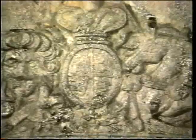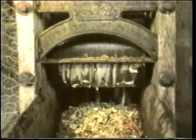Originally, this mill would have had 2 large flywheels and would have been driven by hand. Now we drive it with an electric motor. Albert Day numbered his mills, and the date can be seen on the bottom right-hand corner of the iron.